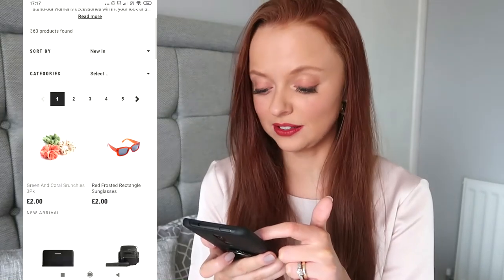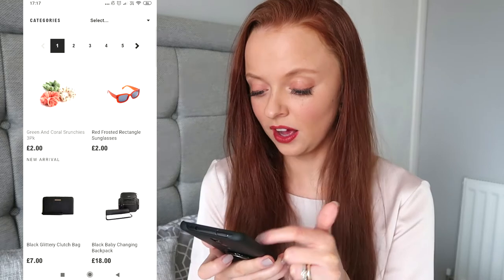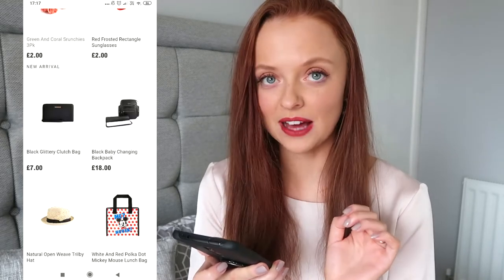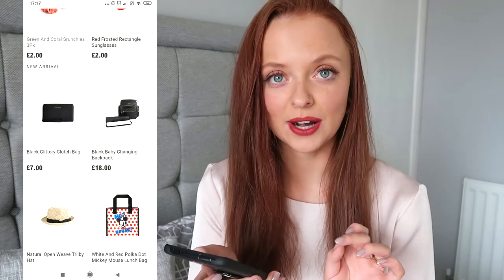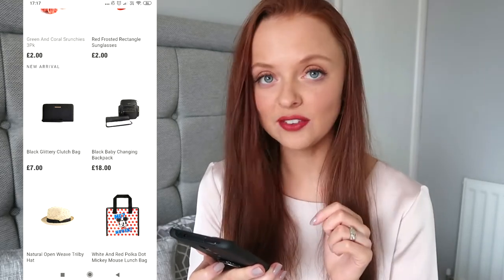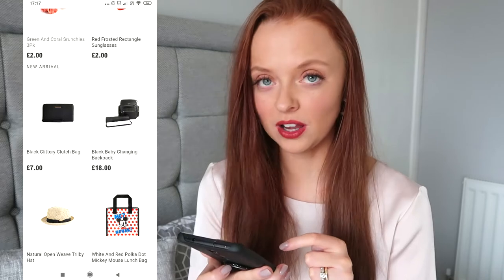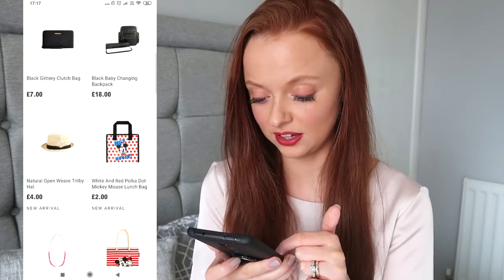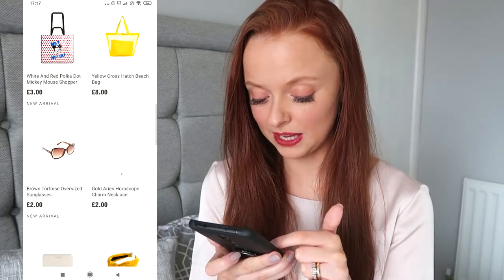Oh, I need some new sunglasses as well. So let's have a look through. Oh, do you know what? That is literally the baby changing backpack that I had in my head last year when I had Lily. And they've got it at Primark and I could not find one like that, so I've had to go for a grey fabric one. It's good to be fair, just doesn't look as stylish as that. Lots of Minnie and Mickey Mouse stuff in.